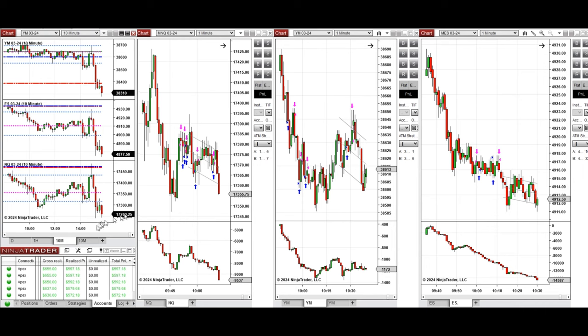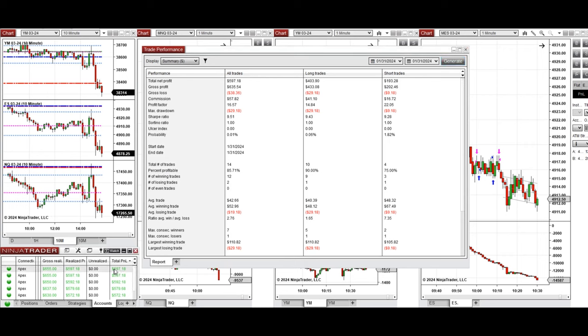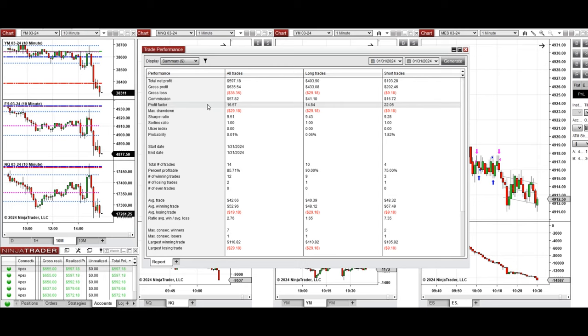And all these signals were copied by copy trader to multiple Apex Trader funding accounts. And you see the performance on one of these accounts, which was positive, showing the profit factor of 16.57, with 85% win rate from long positions and also short positions taken. And the average win to loss ratio was 2.76. The largest winning trade was $110 and the largest losing trade was $29.